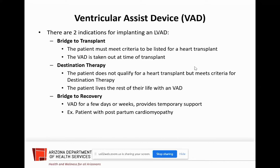Destination therapy is when the patient doesn't qualify for a heart transplant, whether that's age or multiple comorbidities. They are not going to be able to get a heart transplant, so they're going to live the rest of their life with the LVAD, however long that may be. We have a patient who's had his device for 8 years, and we share care with a patient who's had his HeartMate 2 since the trial, I want to say in like 2009, 2010. He's had his device a very long time, and he's doing fine.